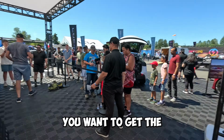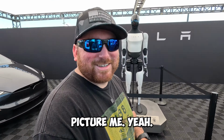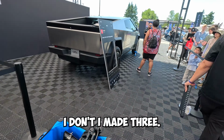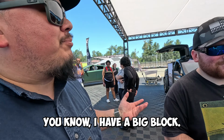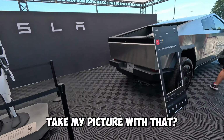You want to do the "guess who's never buying gas again" picture? Me? Yeah. No, that should be you. I already have one. I've had 3. Why would I need one? I actually have a gas guzzler, thank you very much. Sure. You know, I have a big block. I get like 3 miles to the gallon. Yep. Why would I ever take my picture with that?